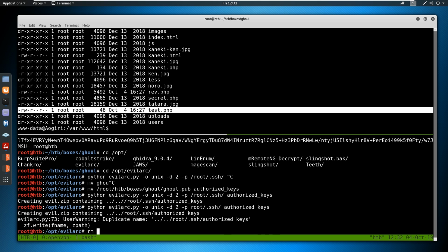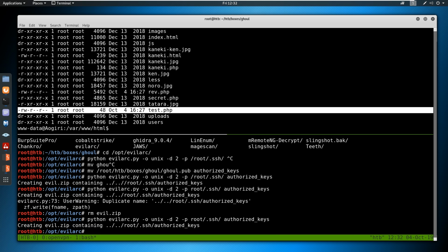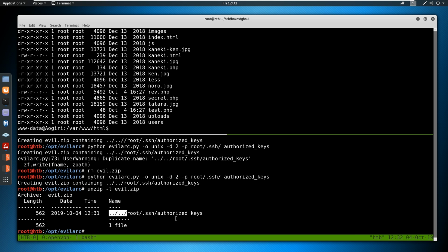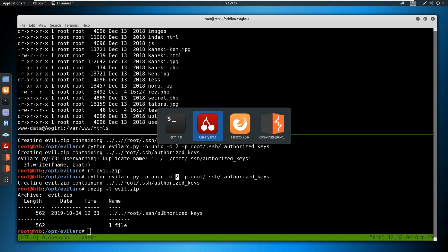Let's kill evil.zip real quick. Recreate it, and then unzip -l evil.zip has this. Oh, I did a depth of 2. We'll see if this works. I think I did a depth of 1 before.